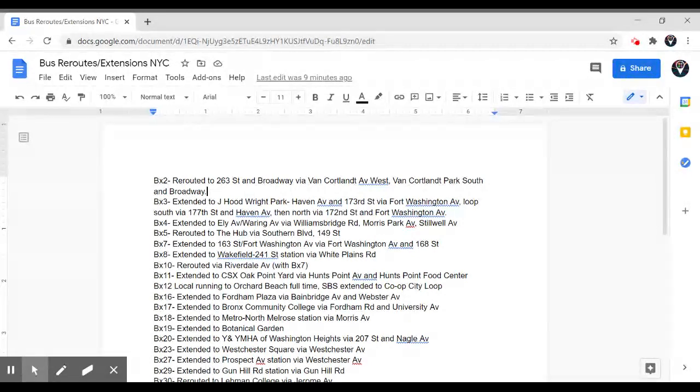so the BX7 now. The BX7 went through a small extension. Basically what it does now is its terminal is the 168th Street Washington Heights station, which has a connection to the subway lines A, C, and 1. I extended it to 163rd Street, Fort Washington Avenue, via Fort Washington Avenue, and then did a loop via 168th, and then 163rd, and had it go to the New York Presbyterian in Washington Heights. Now I'm going to describe the BX8.